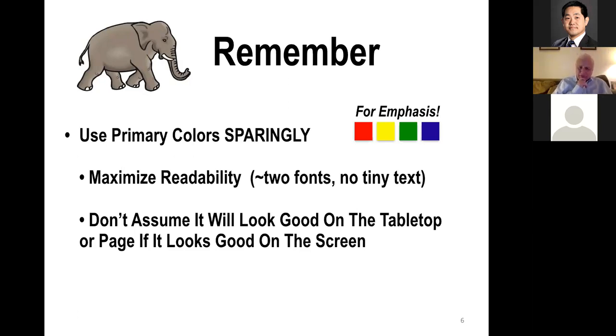It's also very important to maximize readability. If your users cannot read your map, your charts and tables, all the effort you put into them is wasted. What that means is don't use tiny text. I try to avoid using text smaller than 12 point on anything. Point, there are 72 points per inch. That's how we measure the size of type, right? So 12 point type is 1/6 of an inch in height.